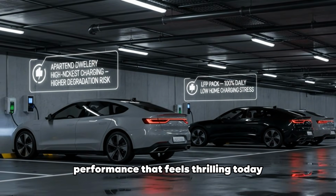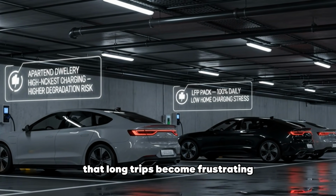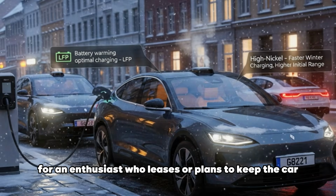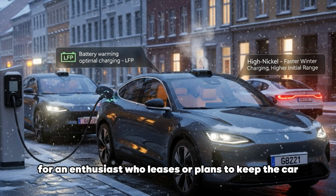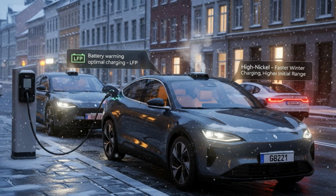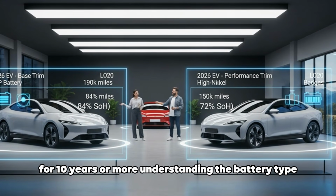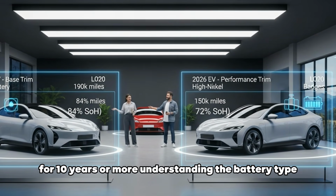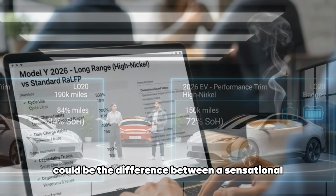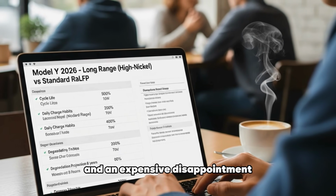Performance that feels thrilling today will matter less in a decade if the car's range has fallen so much that long trips become frustrating or resale value drops sharply. For an enthusiast who leases or plans to keep the car only a few years, that may be acceptable. For a buyer intending to keep a performance Model Y for 10 years or more, understanding the battery type and how it behaves over time could be the difference between a sensational long-term ownership experience and an expensive disappointment.